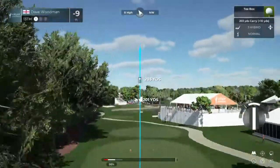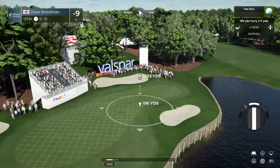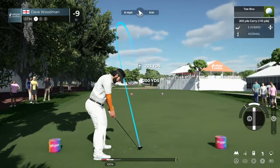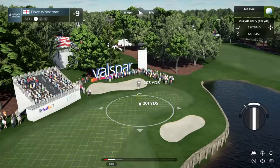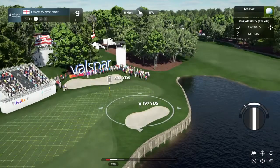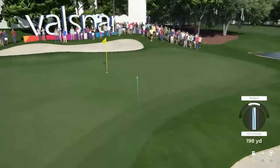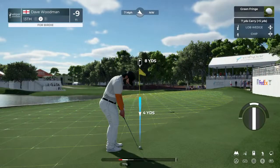Let's see what happens here at the 13th. Oh, come on, that's evil. So we should be looking about there. Going with the hybrid. Come on. Kick left, kick left. Now stop. Oh dear. Sitting at 9 under. Currently tied for top spot.